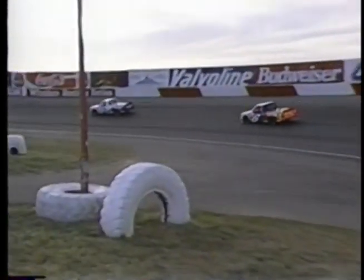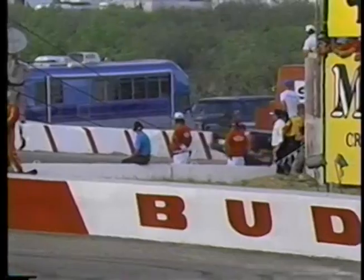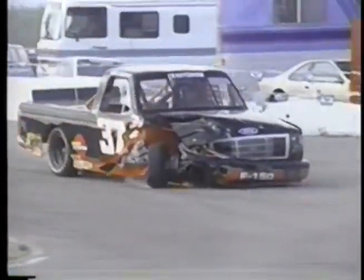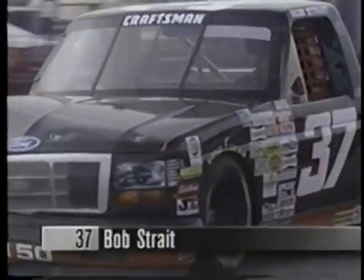Now caution for number 37. That's Bob Strait, short track veteran, hit the wall a ton with the right front. Sparks fly for Strait. I don't know if they'll be able to fix that one there, Dave. Well, it'll take a while. He's certainly, nah, I don't think so. That would be a waste of time, wouldn't it? Too bad for Bob Strait.